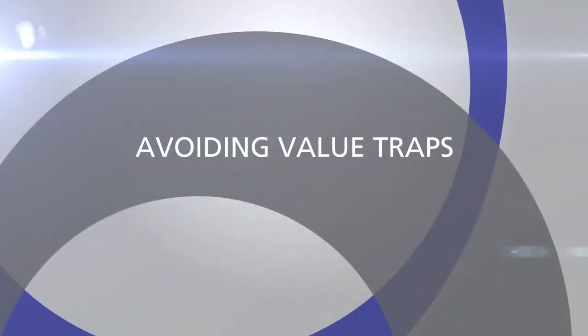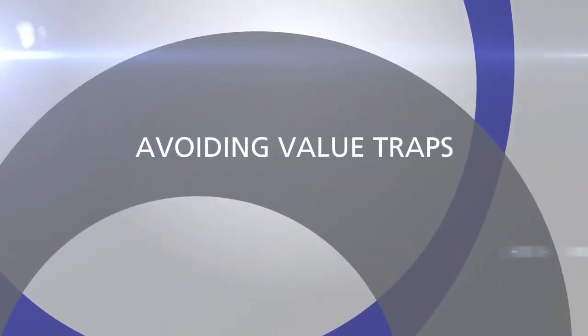The first is when there's some sort of structural change to a company's business model or to an industry that it operates in. The second way you can have a value trap is through buying a company that you believe is inexpensive, but it turns out in hindsight that the company is actually going through a cyclical peak in its earnings power. And then you buy the stock on those elevated earnings and then get caught as the earnings reset lower and lower.